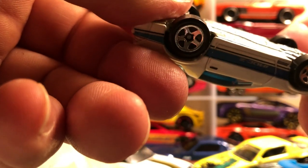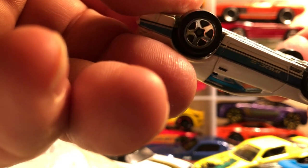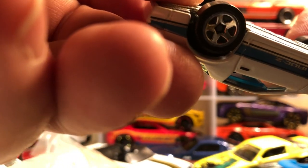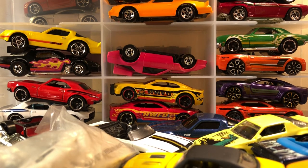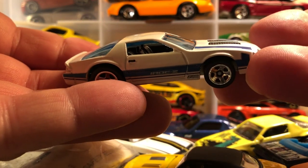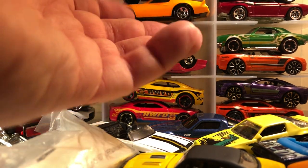Here's a more modern take on an 80s Camaro. When I say modern, it's a more recent make. This is actually copyright 2011. And it's an '85 Camaro. Boy, that's really hard for me to read. I need new glasses and I'm still waiting for them to come in. '85 Camaro IROC-Z. Two of these.